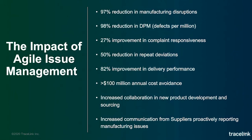It obviously also improves delivery performance because there's less hiccups. So the consistency of the delivery becomes more stable. And ultimately what I've seen in others is you can impact hundreds of millions of dollars on an annual basis around cost avoidance. And that avoidance can be through raw material replacement cost. It could be through finished product replacement cost as well. And ultimately impacting the revenue that a business or a company could experience.